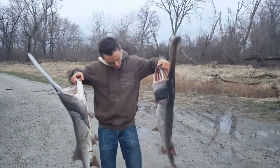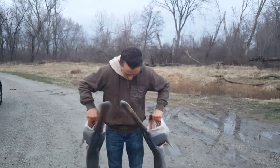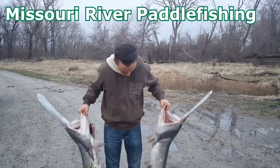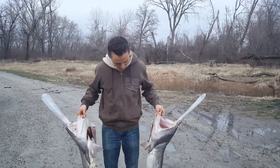Alright guys, got two nice Missouri River paddlefish. I did not know I could even get paddlefish out on the Missouri River in Missouri. So this is new to me, but two great fish. We're going to go ahead and fillet them up.